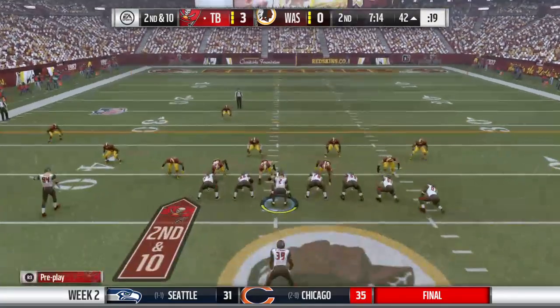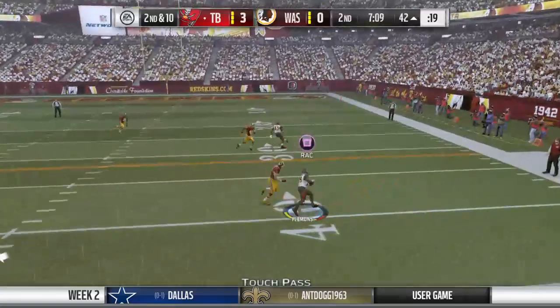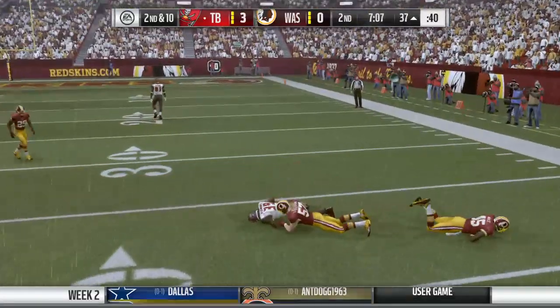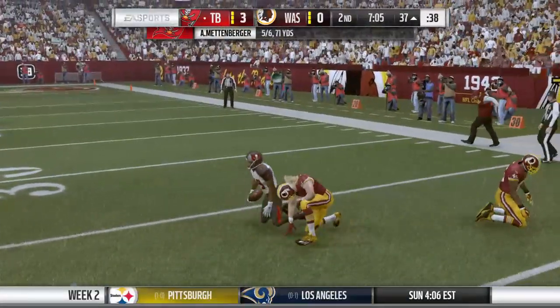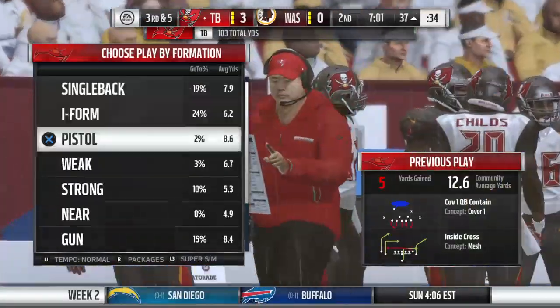Here we go. Back to throw now on 2nd and 10. Throwing for his running back, and he's got him complete. And he'll get it down on the play to the 37. Call it a gain of 5. And that'll bring up a 3rd down.